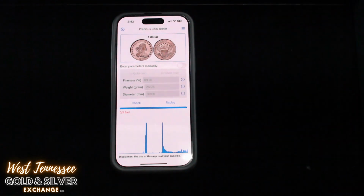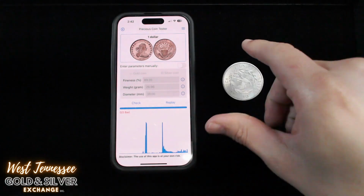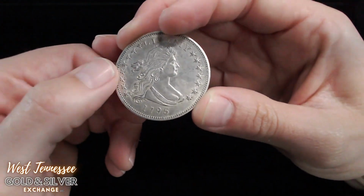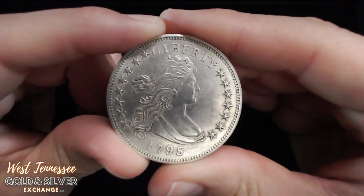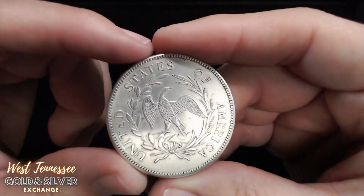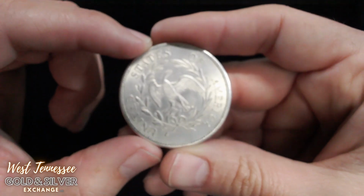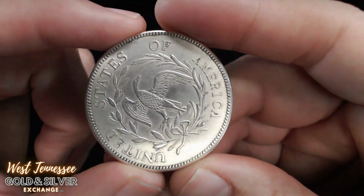So, failed 3 tests. Was the correct size. This is not a real $1 Draped Bust. If it was, this coin would be worth a lot of money because it is in great shape. So, just remember, don't get fooled by this stuff. The guy said he found this at the swap meet, and he gave the guy some money for it. Wanted me to look at it to see if it was real or not.